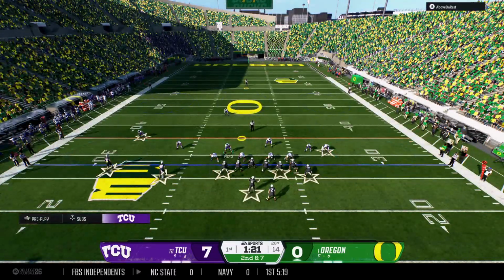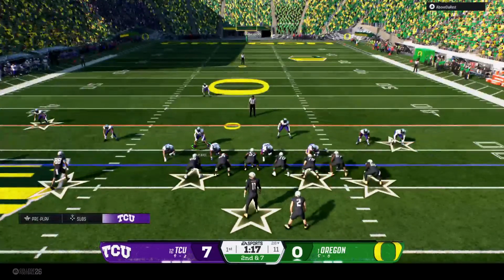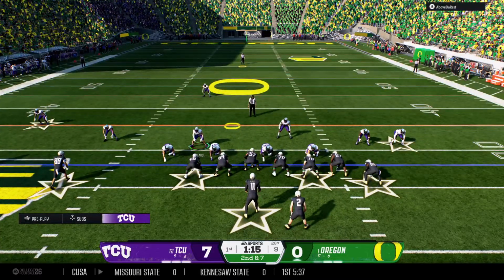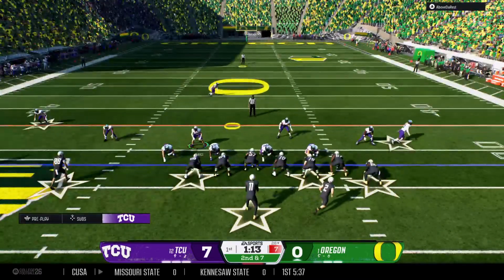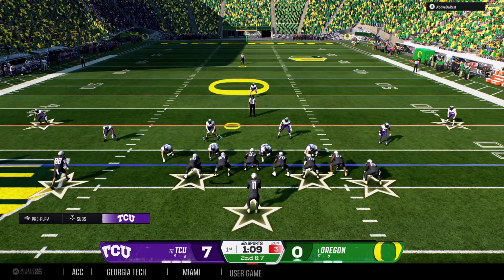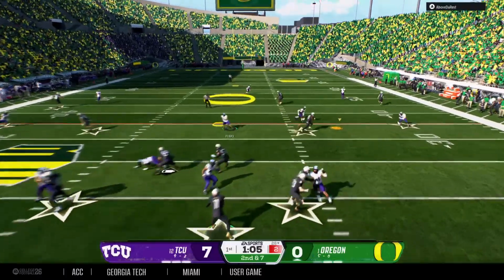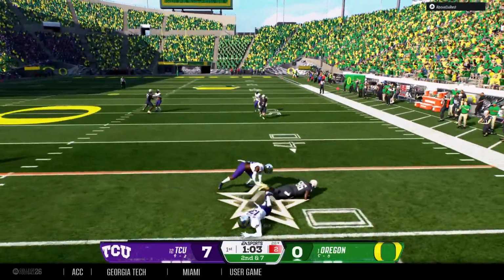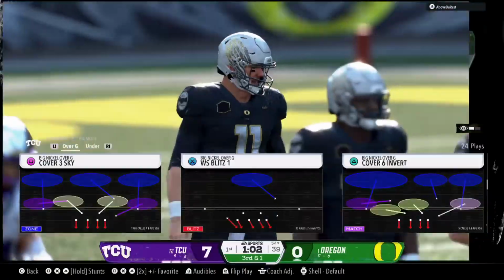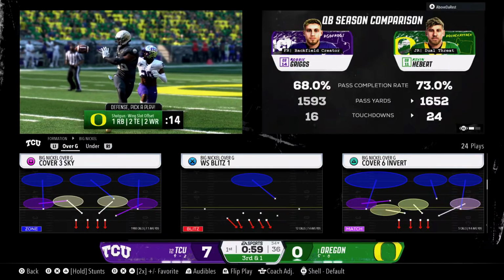Quarterback adjusting now to the defense. They look to throw it here on 2nd down. Locates the tight end. It's complete. The defense grabs him after the completion. He's just short of a 1st down.